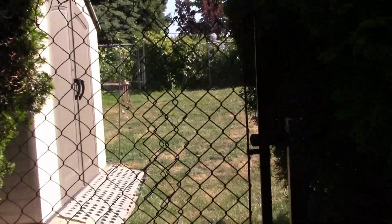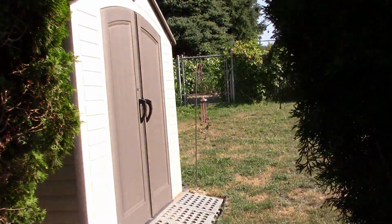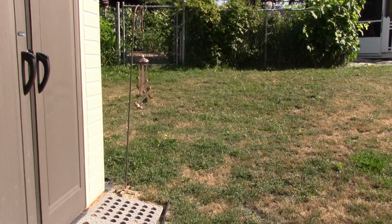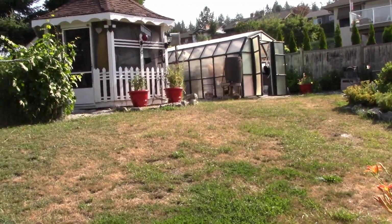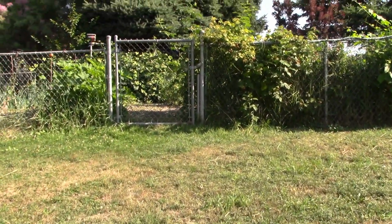Now we're slowly working on the backyard to make it more efficient. We don't water our lawn, so you can tell. There'll probably be less and less lawn. There'll always be some, but there'll probably be less and less. Now, let's go check out the garden.